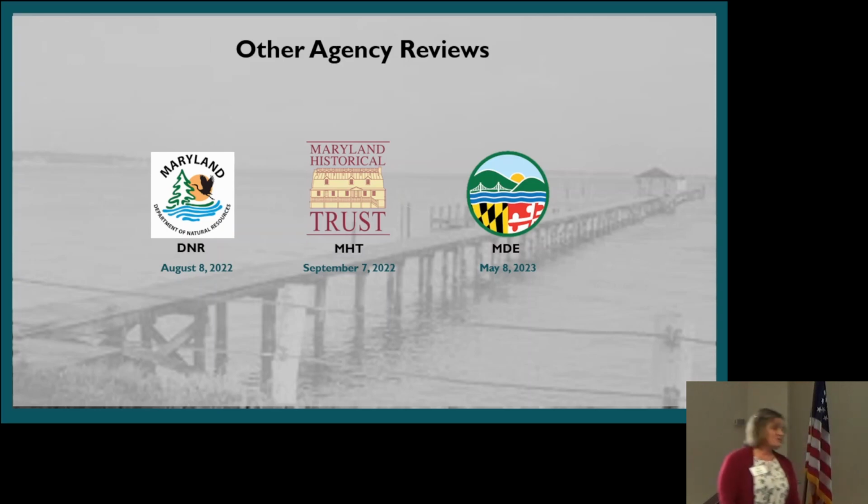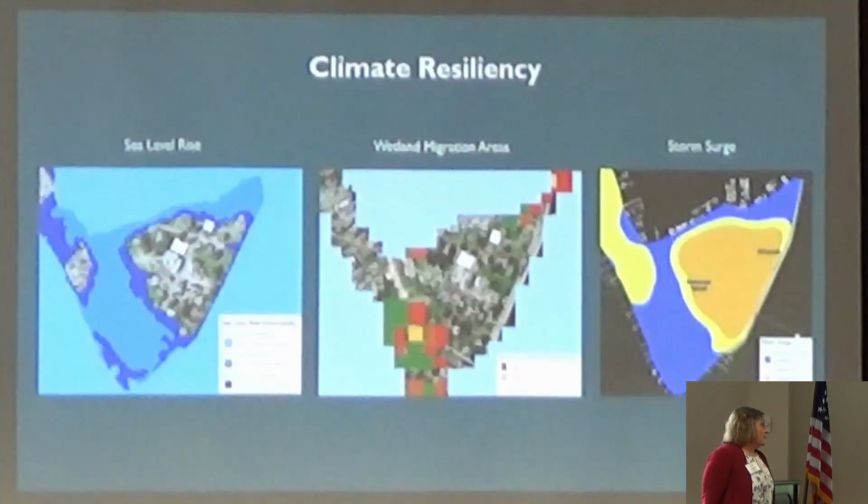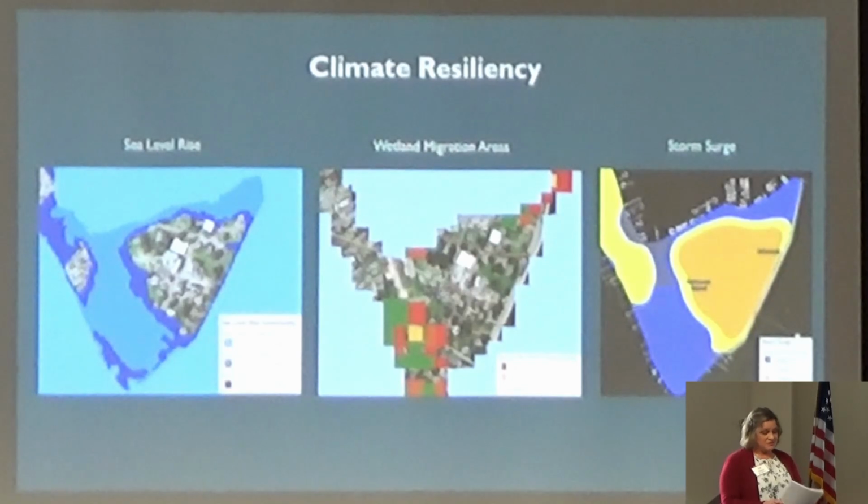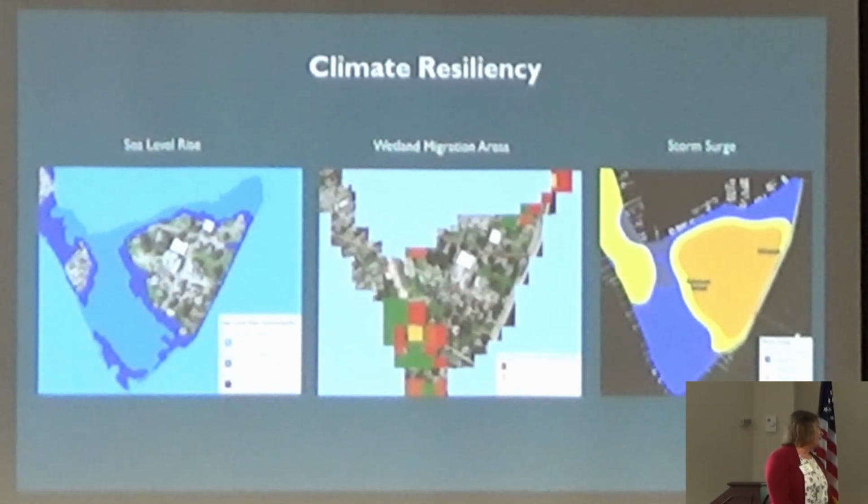All right, so the MHT's determination was made on September 7th, 2022: no impacts to archaeological resources or historical resources on site. And then on May 8th, 2023, MDE approved the stormwater management plan and the erosion and sediment control plan. Under COMAR 27.02.05.03, state agencies need to address coastal resiliency for proposing impacts on state lands.